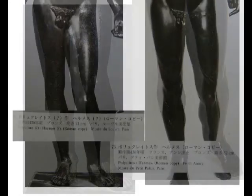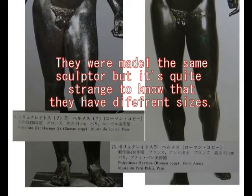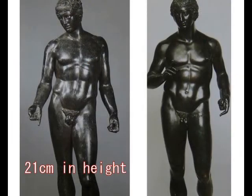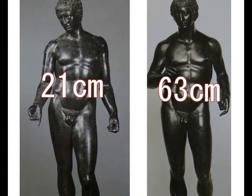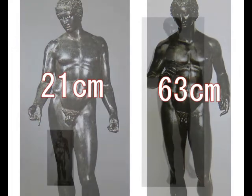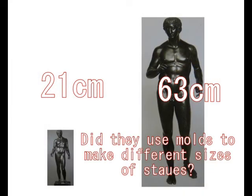So you may say that these are made with molds, but you're wrong, because the heights of these statues are very different. This one is 20 centimeters in height, and this one is 62 centimeters in height, three times as tall as the other one. 21 centimeters and 60. This is the actual comparison of the two statues here, right?